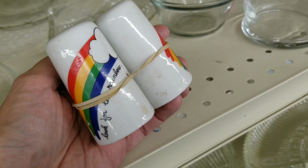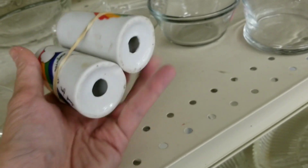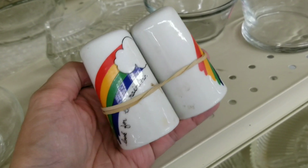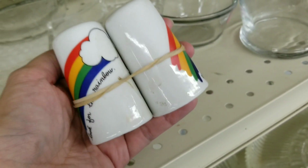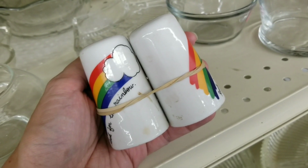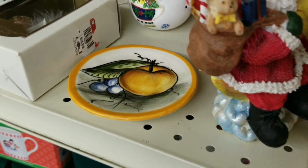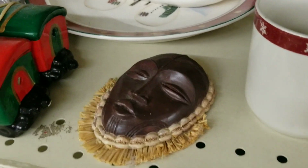I left that behind. But I did take these little rainbow salt and pepper shakers with me. They were not priced, but they did sell them for 99 cents. And it says, look for the rainbow. I'm going to resell these. I resell 1980s era stuff that has rainbows on it, mugs, things like that. I can usually flip them pretty fast.